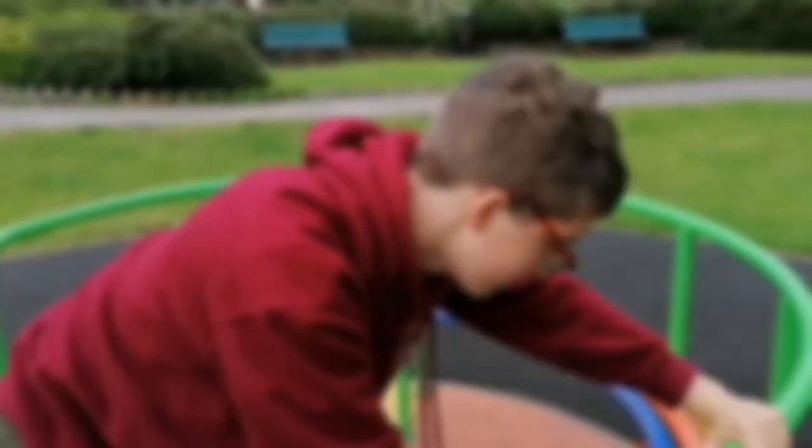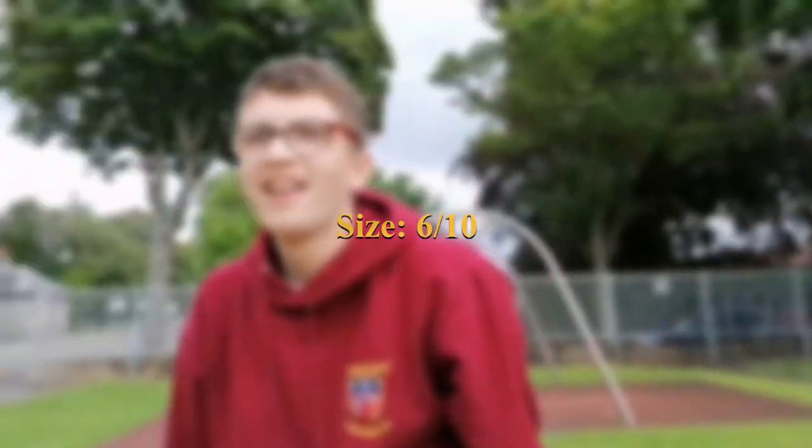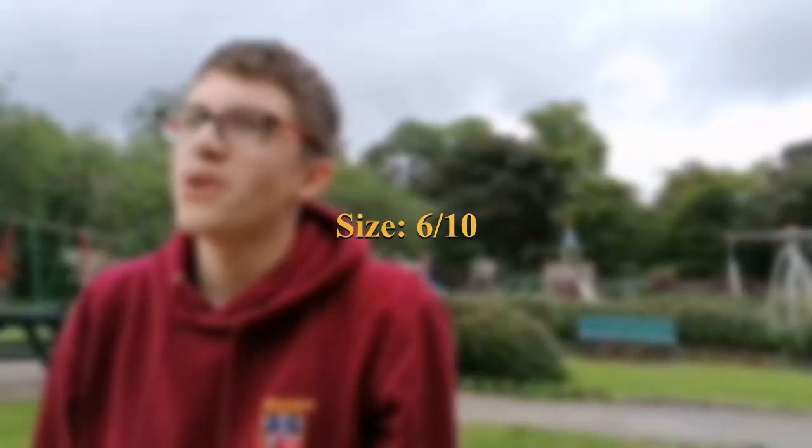But yeah, overall, size-wise, if we're including Westbourne and Victoria, it's one of the smaller ones. I'll say size, I'll give it a 6. It's not the biggest compared to the last park we did.